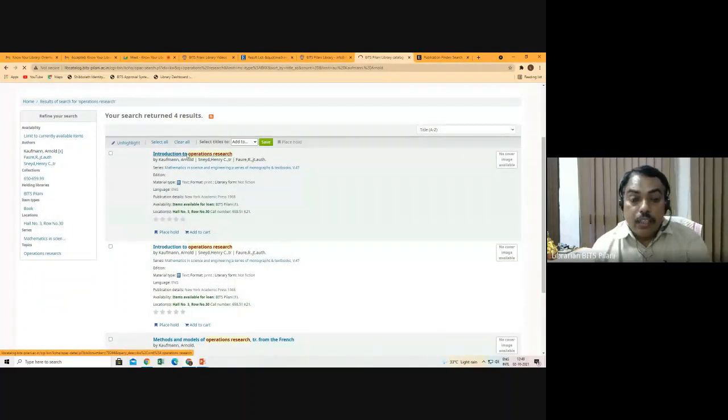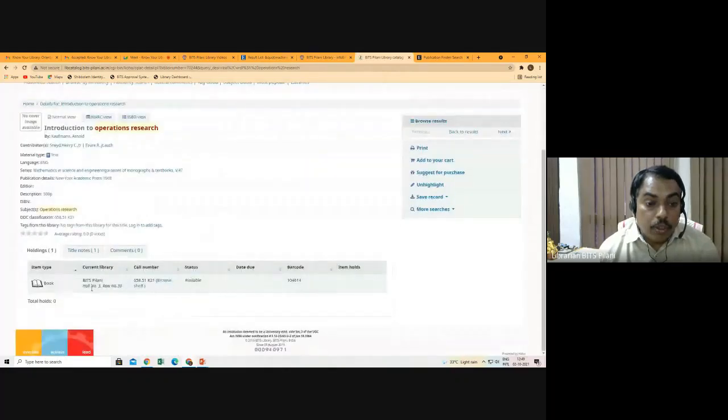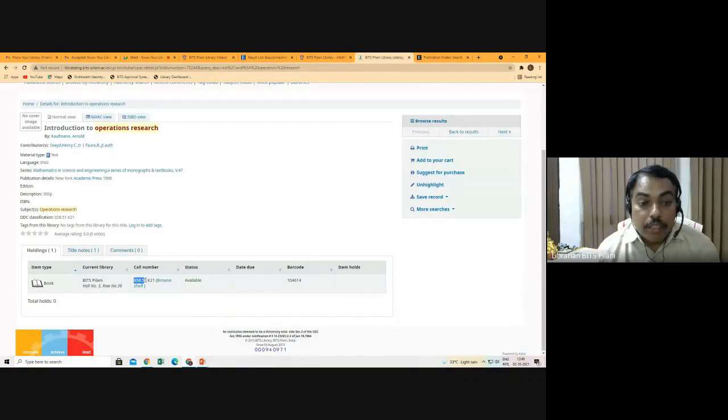And you will get the location. For example, this book is in hall number 3, row number 30, and this is the call number. Call number is nothing but a subject number. Each subject in the universe of knowledge has been given a different number. This is related to management, and we have a DDC number, Dewey Decimal Classification, where all over the world, libraries use these codes for each subject to arrange the books subject-wise.